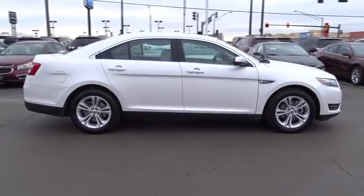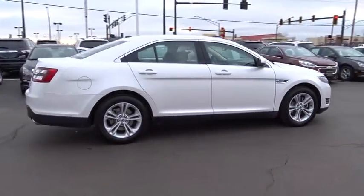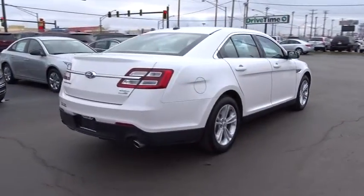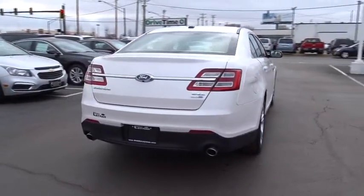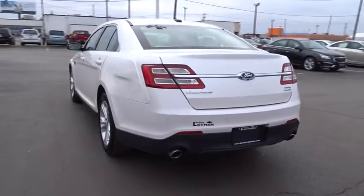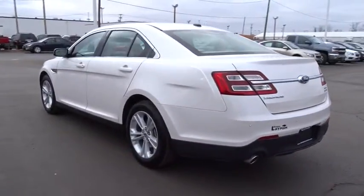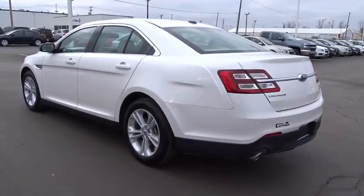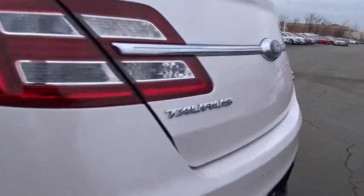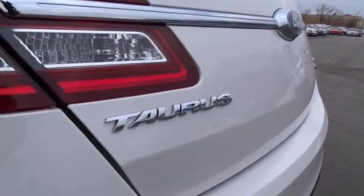Power passenger seat, traction control, dual airbags, air conditioning, front alloy wheels, power steering, AM/FM stereo with CD player, four-wheel disc brakes, compass, security system, trip computer, electronic stability control, CD player, power windows, rear window defroster, remote keyless entry, panic alarm, brake assist, tachometer, overhead console.